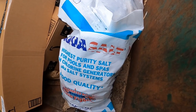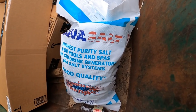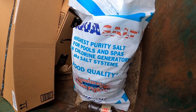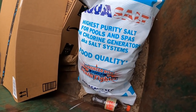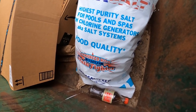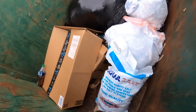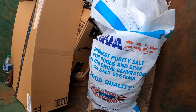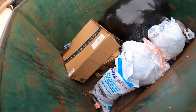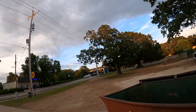Aqua salt. Highest purity salt for pools and spas. Also known as salt systems. Food quality. Really? Huh. Enhanced with natural stain fighter. But wait, there's more. High chlorine generators. Anybody need some pool and spa salt?